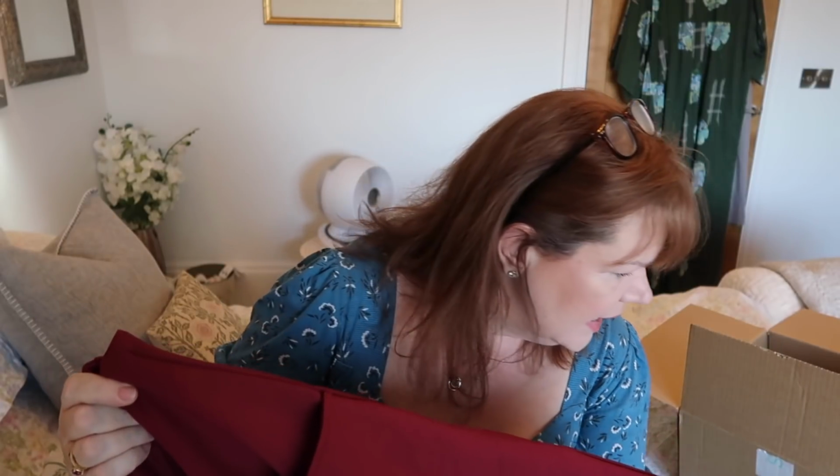It is an editor's cut skirt. It is called Lake Ponty Stretch Mini Skirt in Burgundy. As I say, it's a 16 and I'm more of an 18 now. £39. So I can't have the whole box because I have no use for it.